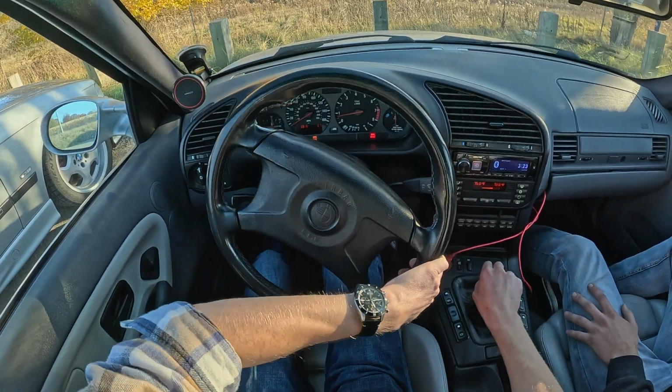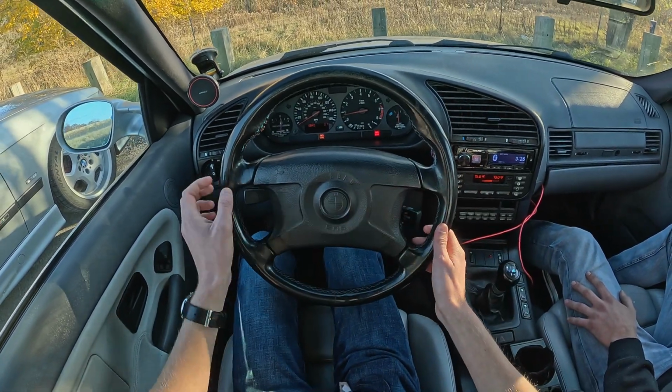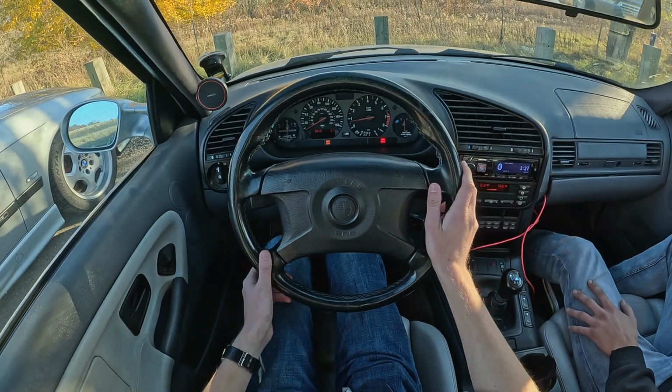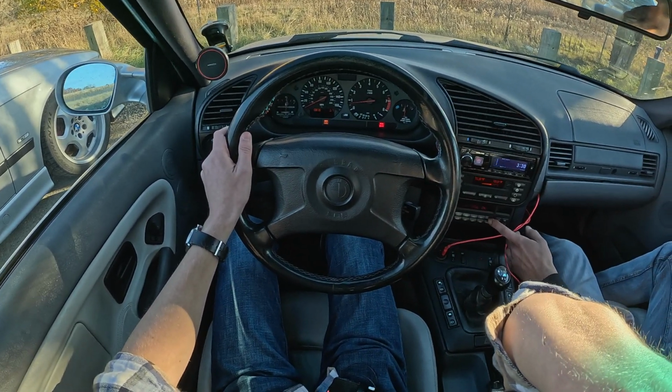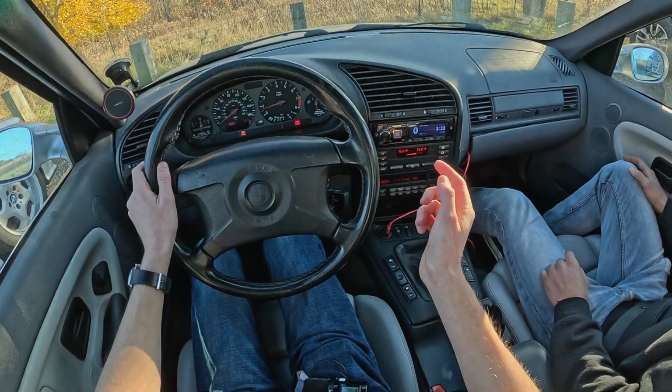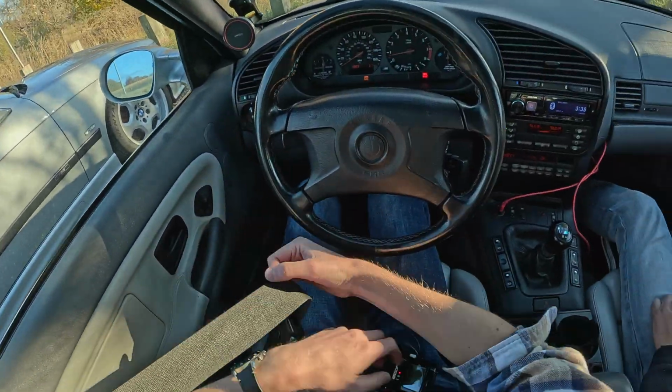This car has the stock exhaust. Yeah, stock exhaust, dyno intake. There's our beautiful check engine light. But if you hit the check control button, okay. Something mine does not say.